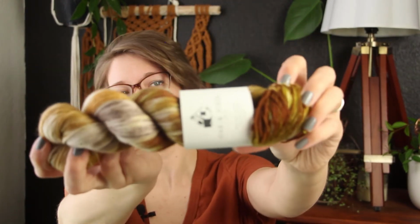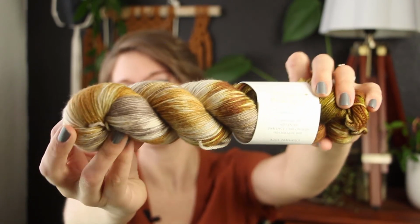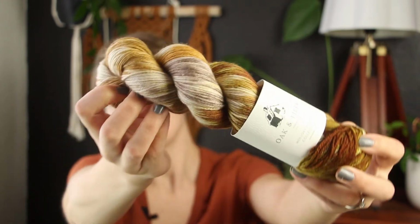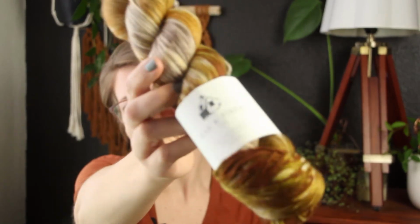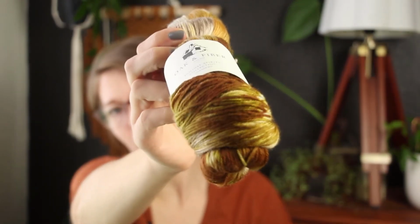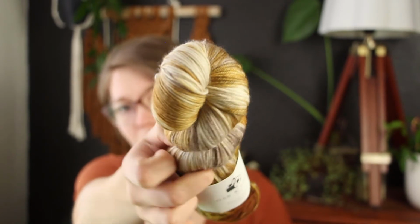This next skein is also from Oak and Fiber. Look at these beautiful colors. Oh, so fabulous. The other one is also this base, the cashmere sock. It's 80% superwash merino, 10% cashmere, 10% nylon. And this colorway is Storefront. So it's got a lot of really nice greens and browns and grays. Absolutely fabulous. She's got a new collection coming out.